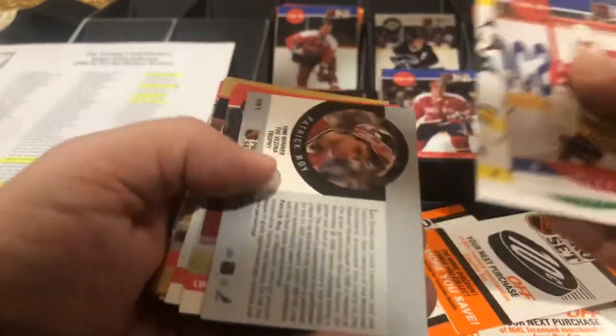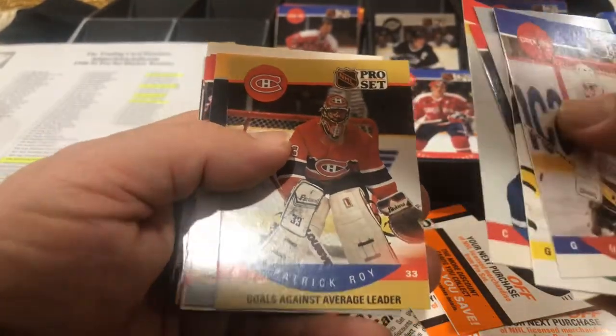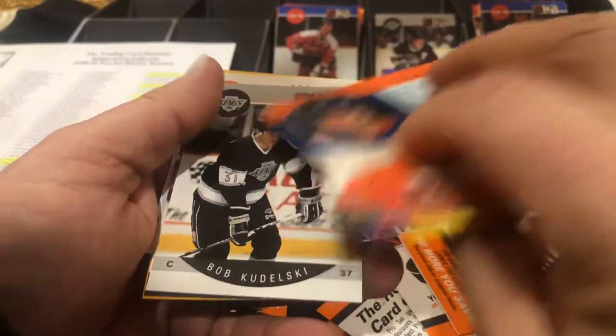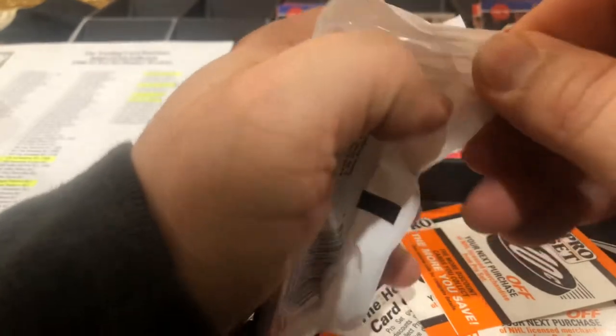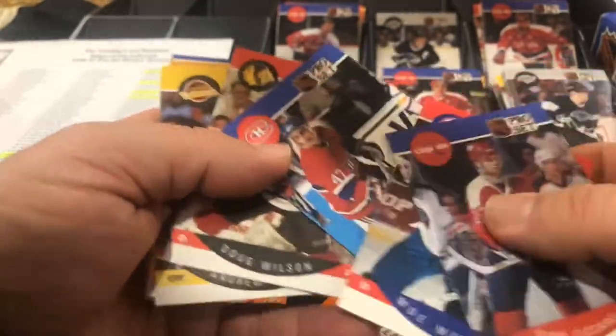There's Mike Liut, John Cullen, the Vezina Trophy, Patrick Roy, average league leaders, Adam Graves, that might be... Yep, that's an Adam Graves rookie card for anybody that cares. Mike Ramsey. Dino Ciccarelli, longtime North Star, Red Wings, won a cup with the Red Wings, I believe. Doug Wilson, good player. Adam Oates.